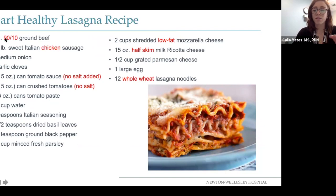So whenever I make it, I make a few changes. So I always go for a really lean ground beef just to limit some of the fat and saturated fat that's going to be in it. I go for the chicken sausage instead of a pork or a different kind of meat sausage, because the chicken sausage is going to be more lean, have a little less fat in it. If you get tomato sauce or crushed tomatoes in a can, make sure you're getting the no sugar added, no salt added. You're going to be adding so many other herbs and spices to this dish that you're not even going to miss the salt in the canned good.